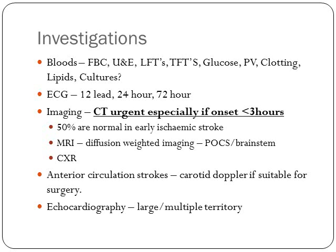And then clotting, because you want to see have they got poor clotting and it could be a bleed in the brain, or have they got a hypercoagulable state going on that's causing them to have a stroke. And then cultures, because they might be coming in with a temperature, or they might have had a preceding infection that's caused the stroke or made the stroke worse.